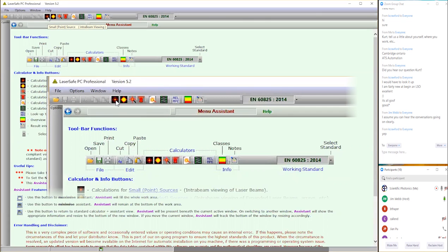The important things to look at are where I'm pointing with the mouse. That'll open up the small point source window for intra-beam viewing, for small points. Point source lasers for intra-beam viewing translates into English as getting the beam straight in the eye. This is for extended sources, large sources, again intra-beam. This is for fiber optics. Again, fiber optics are a specific case.